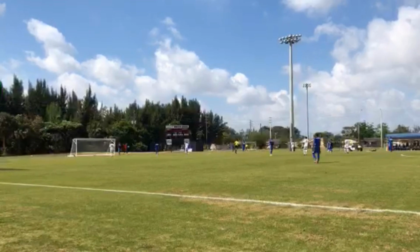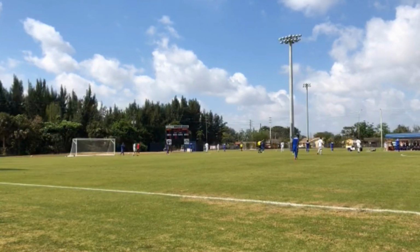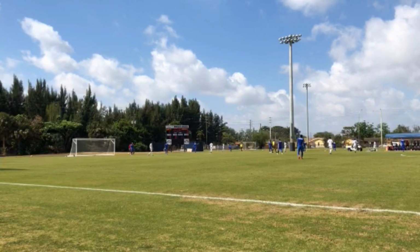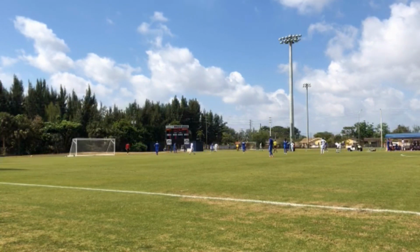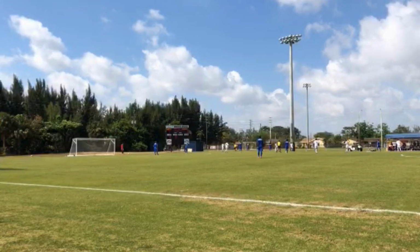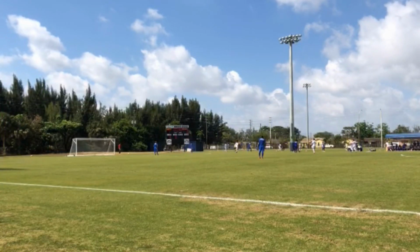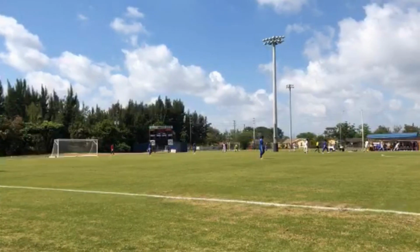A strong challenge there by Pollock, getting it out of bounds. And that's going to be a Miami FC throw-in. The last touch was off of Weston. Good effort there by Tyler Pollock. 20 minutes in here, first half. Miami FC on top of Weston FC 1-0 in their first preseason game of the 2018 season. Yes, this is the first game as Miami FC too. You're witnessing a little bit of history.